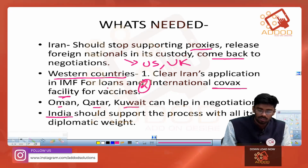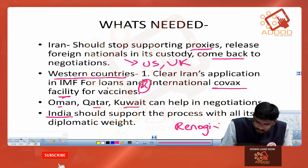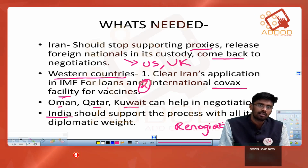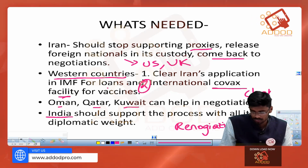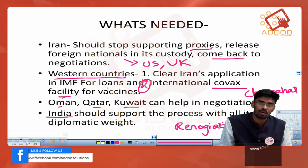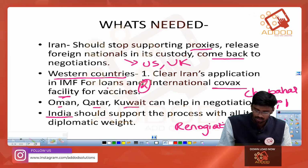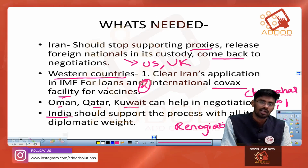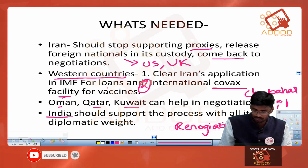And India should support the process of renegotiation because Iran is an important partner in the Middle East to India. We have an agreement with Iran on Chabahar port. We depend on Iran for our oil imports, and we export many items including medicines and other commodities. So if Iran comes out of these sanctions, it will be helpful for both Iran and India. Thus, India should support the renegotiation process.